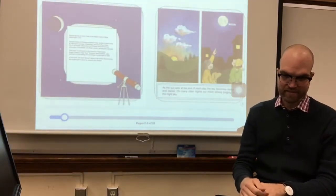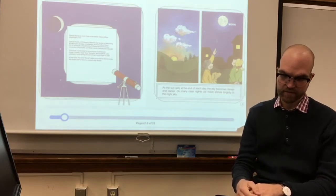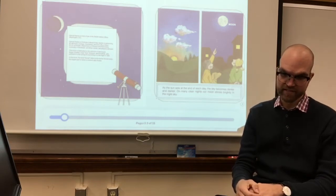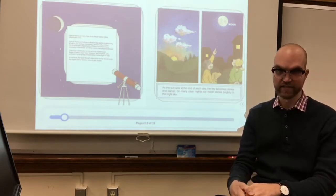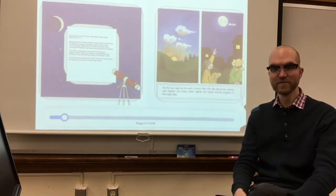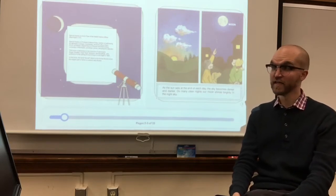As the sun sets at the end of each day, the sky becomes darker and darker. On many clear nights, our moon shines brightly in the night sky. When was the last time you saw the moon in the sky? Was it night? You might have seen the moon during the day, too.